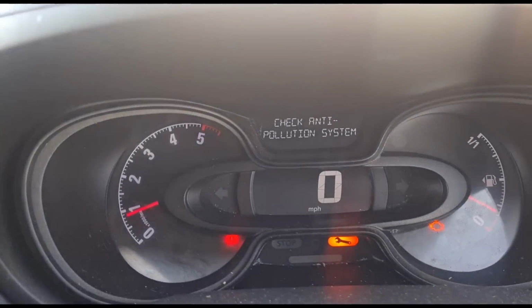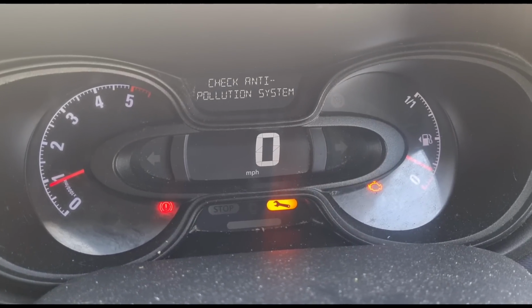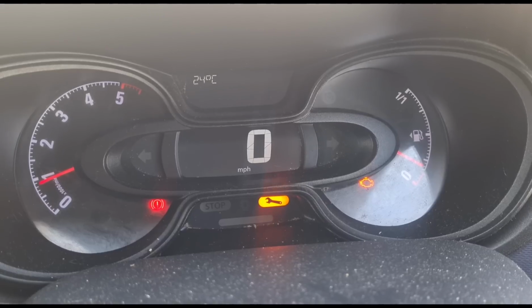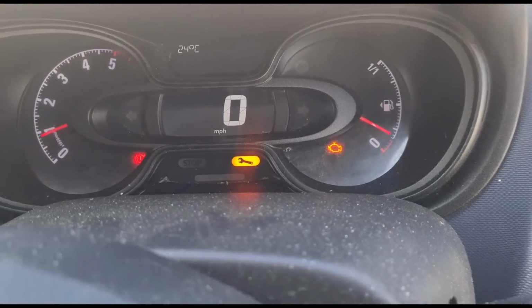Okay, so if we start the engine up, we're getting these sort of fault codes here, which is check anti-pollution system, check injection, and that's it. Engine management light on over there, and that spanner sign. Okay, so we'll have a little bit of a chat now about what's going on.